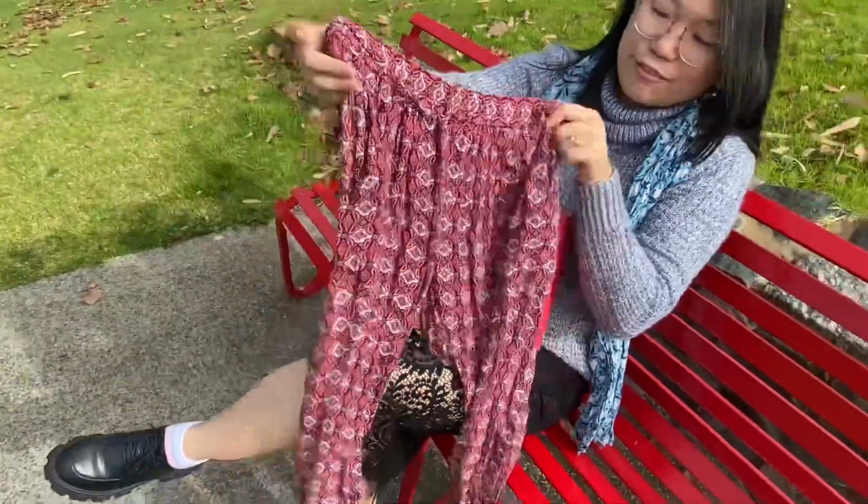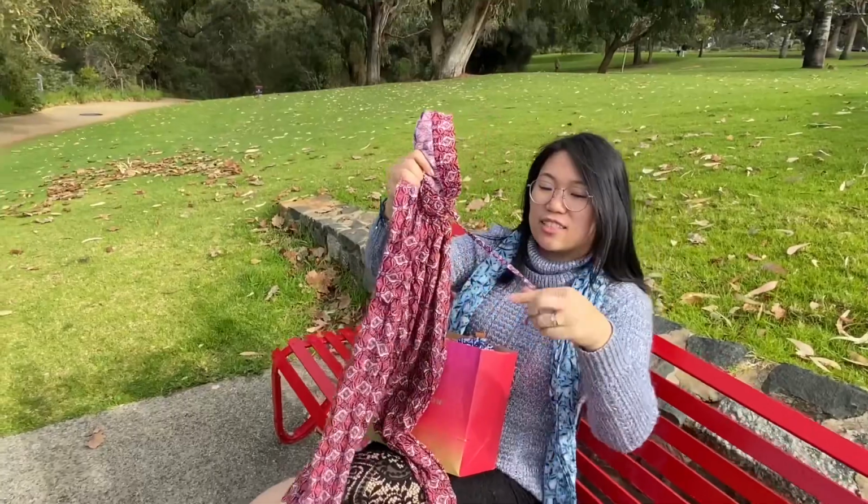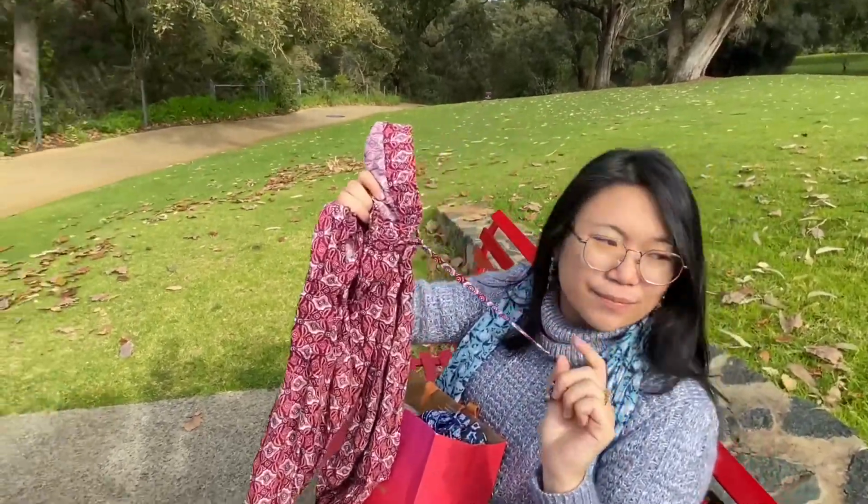They're pretty casual and fun. And they've got cuffs at the bottom, as well as a drawstring here at the top.